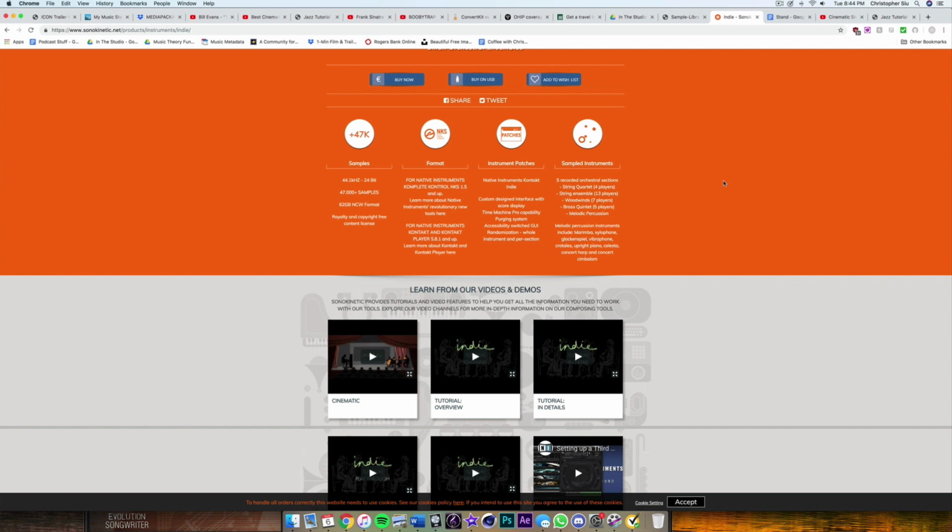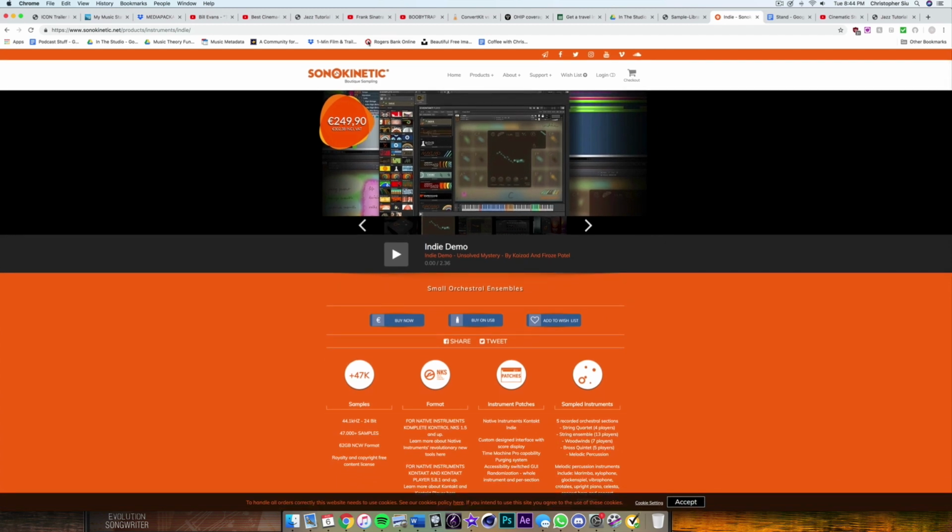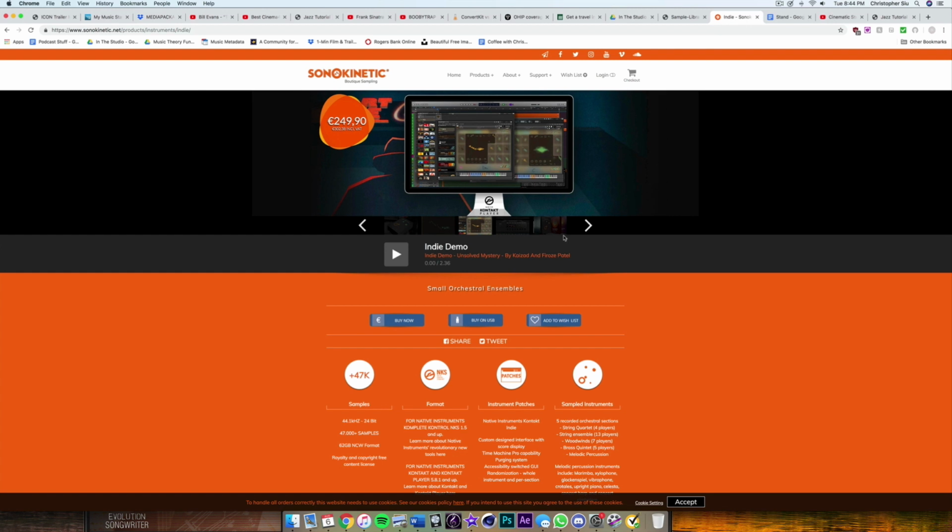Usually these phrases range anywhere from 2 to 7 seconds. Just keep in mind that these are real performances that are already composed, and so you can use these phrases in your own music. The only downside to phrases is that they're a little less flexible, so you can't really change the notes within the phrase. They come as is, so you have to use the phrase as it's presented. So there are upsides and downsides, but Sonokinetic has really been a pioneer in this regard. And so today we'll be talking about Indie.